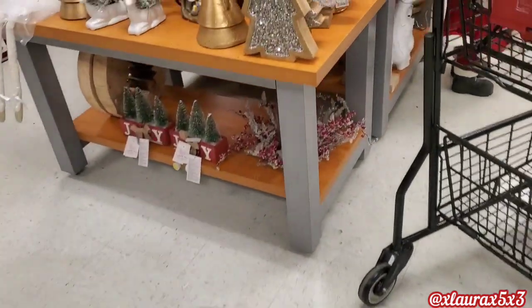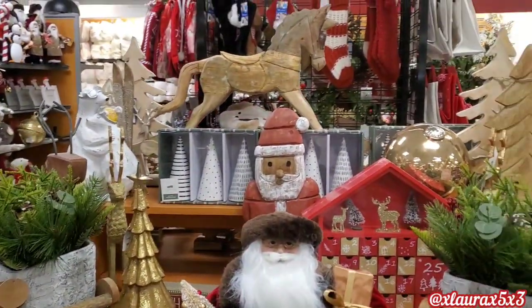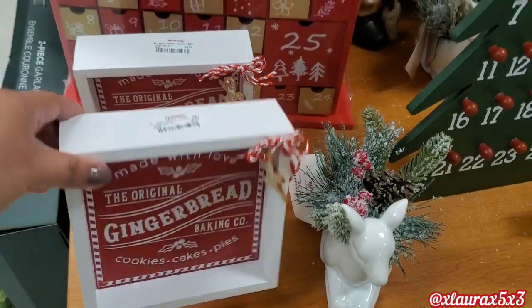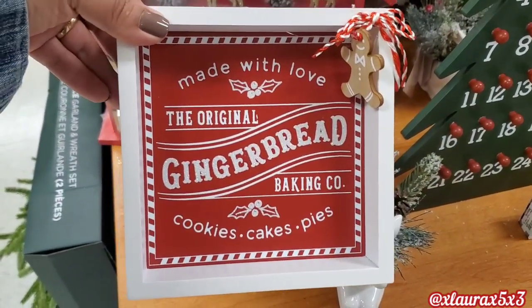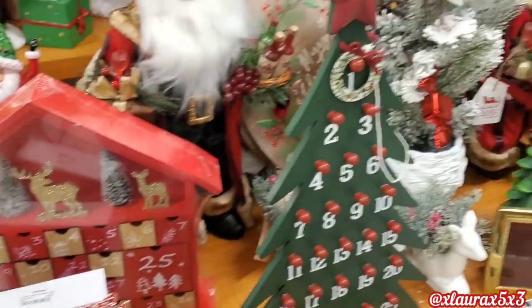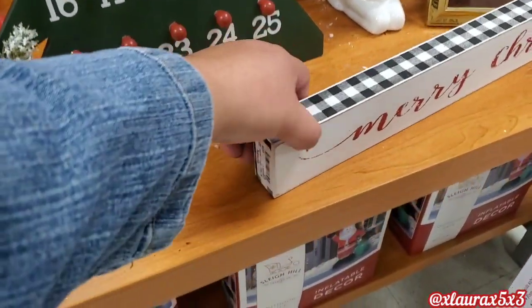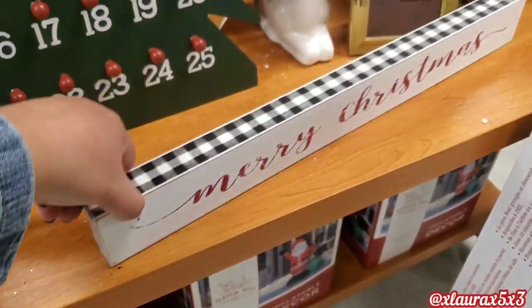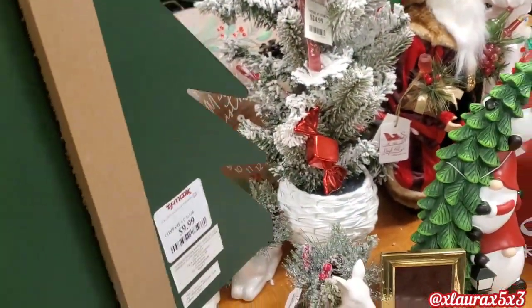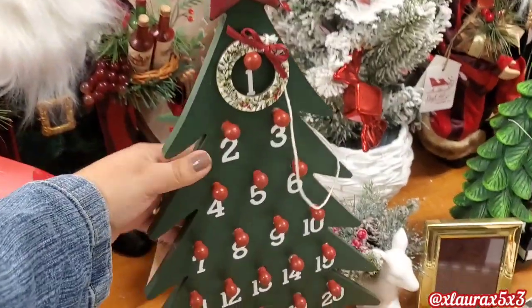I like to aim my camera down when I'm walking because I don't want to film anybody, out of respect for the gingerbread lovers. Look at this sign, made with love, the original gingerbread baking company, $5.99. The white deer with the greenery and berries, $7.99. This sign here, $5.99. The tree countdown, nice and tall, is $9.99. That's a good price for what it is.